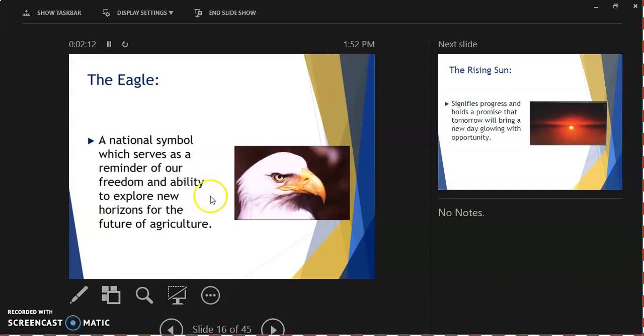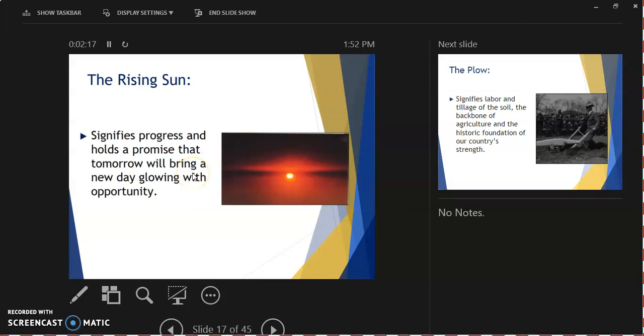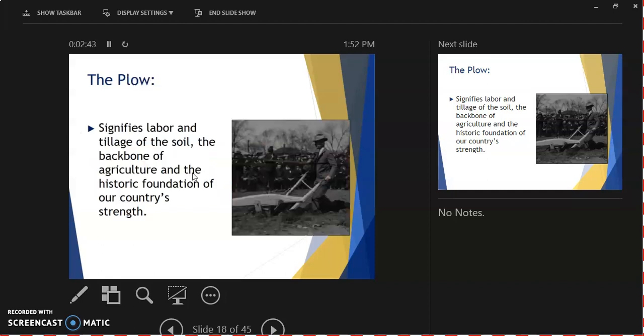So it symbolizes freedom. Okay, the rising sun is behind the owl on the emblem, and it signifies progress and holds a promise that tomorrow will be a new day glowing with opportunity. So just like every day when the sun rises, it's a new day. So that's what the rising sun symbolizes on the emblem, it's a new day, it's a promise. Okay, so if you see promise, that's associated with the rising sun.